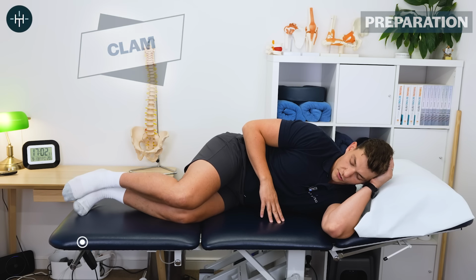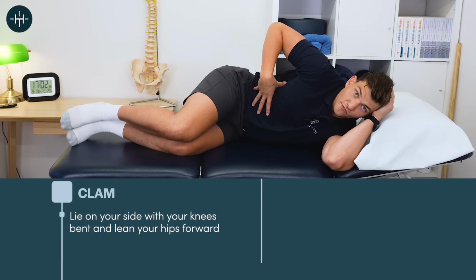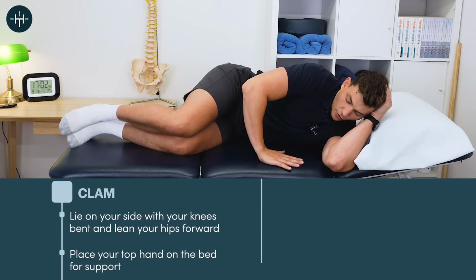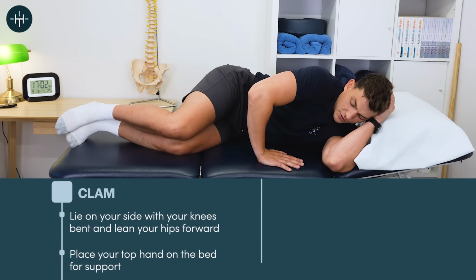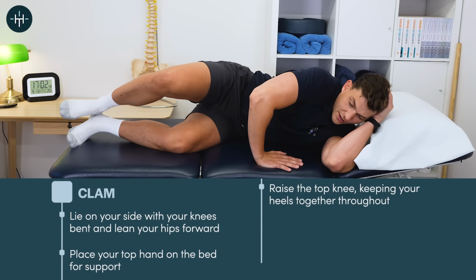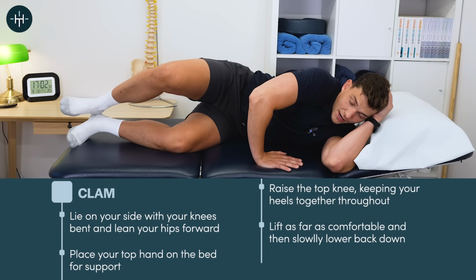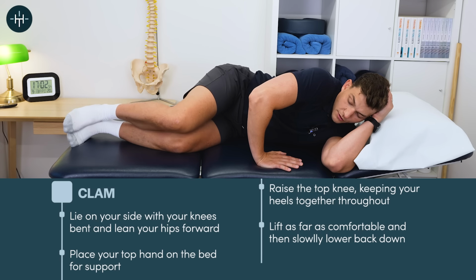So what you're going to do for this is you're going to lie on your side on your bed, and you're going to tip yourself just a little bit further forward than you normally would. Take your top hand and just put it on the bed just for a bit of support. Keep your body forward throughout, and then just lift that top knee, keeping your heels together. You're just going to lift it as high as you can before you reach a natural limit, and then really slowly come down. I'll show you again.